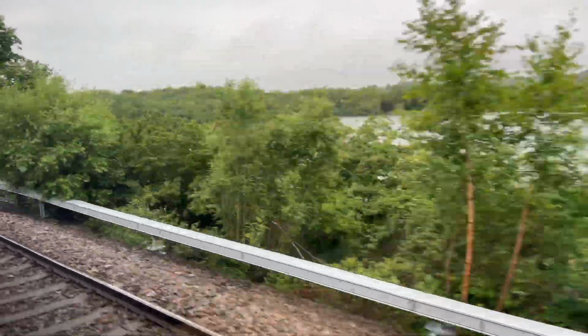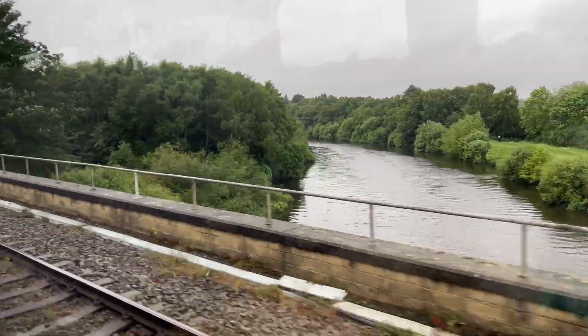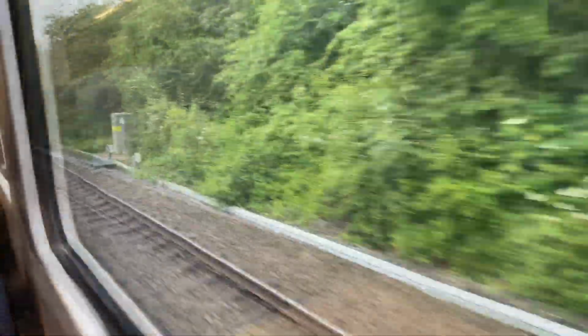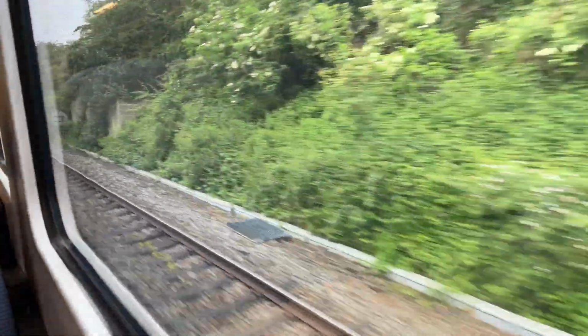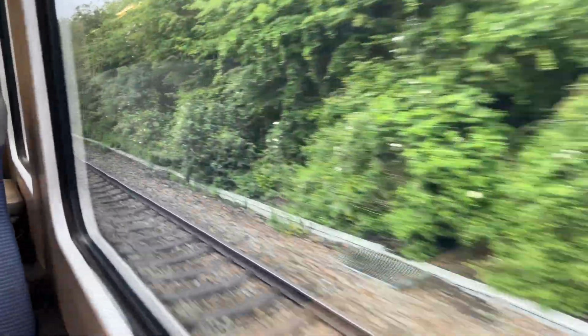So we've gone past Burton Salmon now, where the line towards Ferrybridge and Pontefract Baghill has branched off. And this is the river there. So we're now in West Yorkshire. We cross from North Yorkshire to West Yorkshire. Right, we're almost in sight of Castleford now, at least the driver is. Once we pass that last bridge. So we've walked round here a few times.